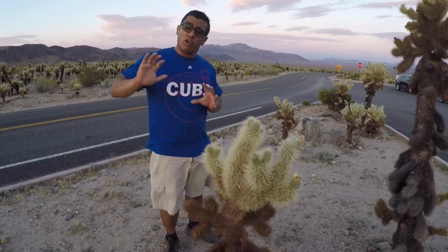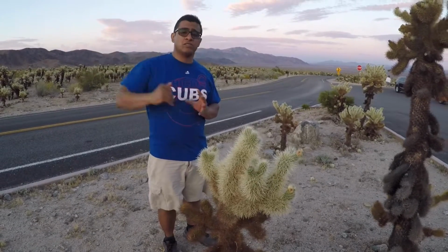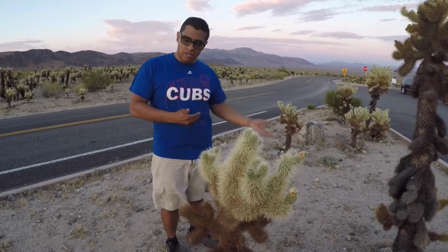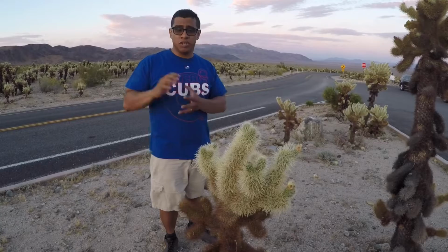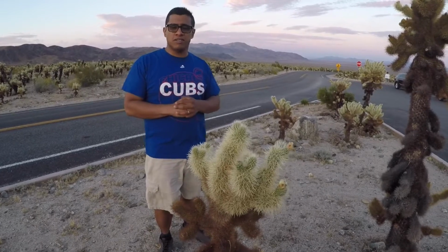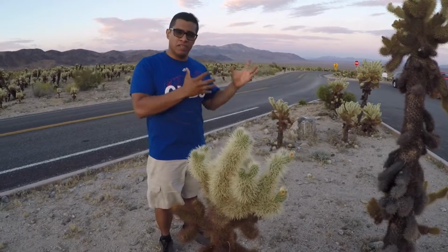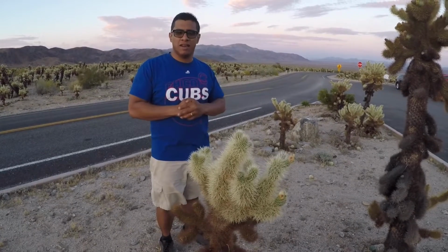Going up to a little higher elevation is where you start getting the Mojave Desert, which is where you have the actual Joshua trees, those yucca trees. So right now we're enjoying the Sonoran Desert side of Joshua Tree National Park.